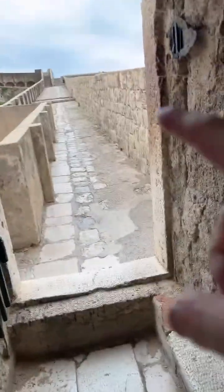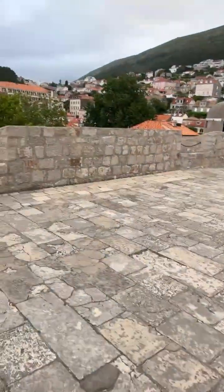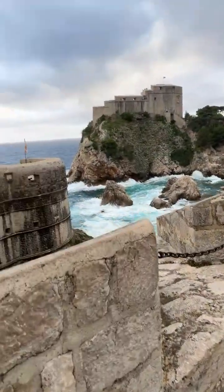So we're going to go out there in a minute. Viewpoint up here first. You've got a good viewpoint up here, right across to the fort.